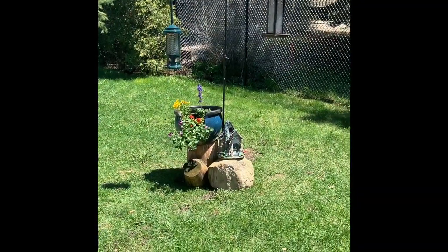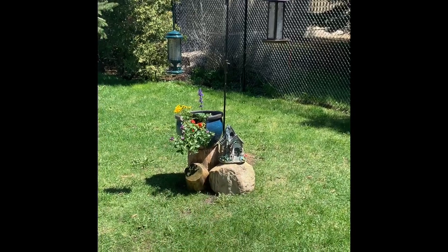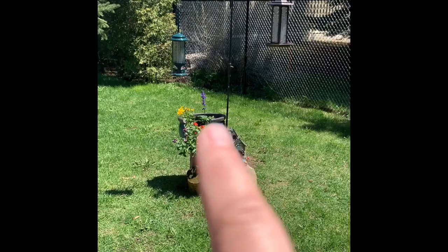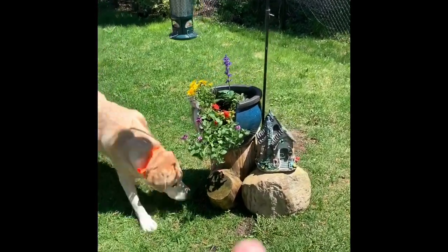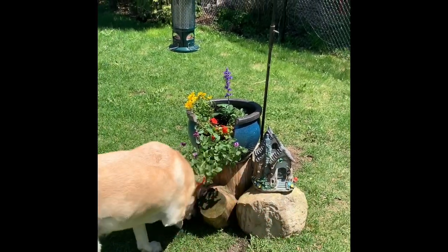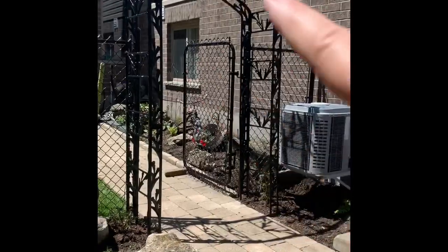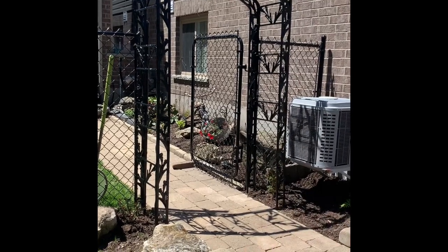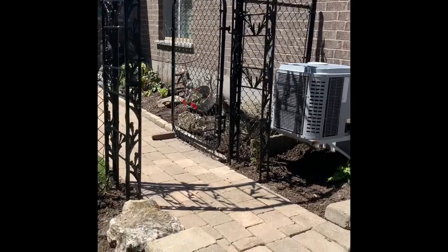Also, we fixed the bird feeder a little bit, added a couple rocks and a stump that I had with some flowers that attract pollinators, butterflies and bees, so they can help pollinate my garden. And my husband got that fixed. He welded it. It had fallen over in a windstorm. So he welded it, painted it so it looks fresh and new.